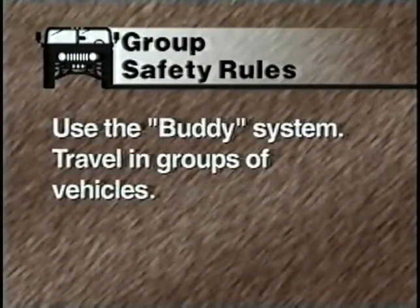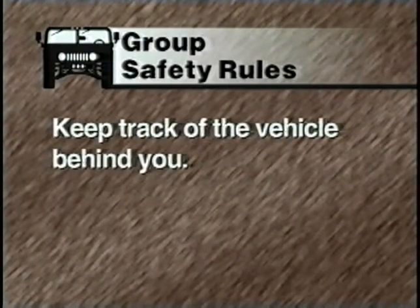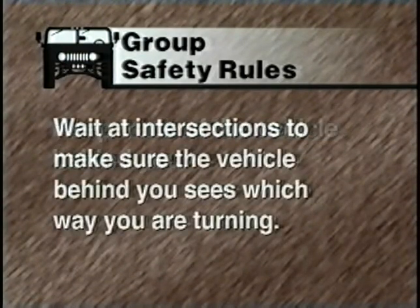For group safety, use the buddy system. Travel in groups of vehicles. Keep track of the vehicle behind you. Wait at intersections to make sure the vehicle behind you sees which way you're turning.